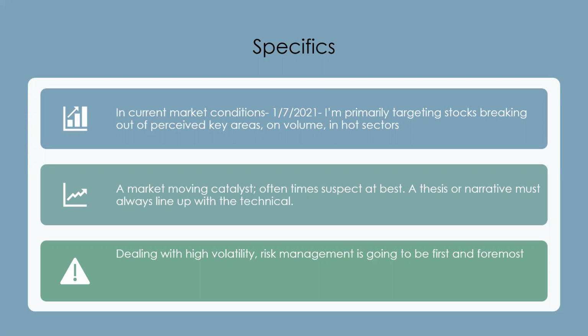Now, dealing with high volatility, like I was mentioning before, risk management is going to be first and foremost. You can't play volatile stocks if you have bad risk management. You're gonna blow up. You're gonna take some big L's. So make sure when you're going in, you have a proper stop that's not too wide and won't crush your account. Like I was saying previously in the video, I like to choose entry points where I'm going to know fairly soon whether the trade is going to work or not.